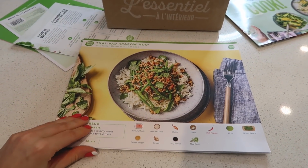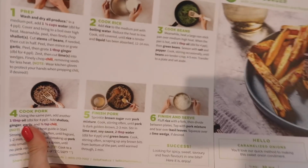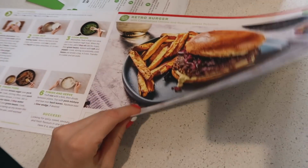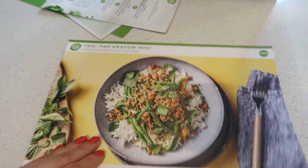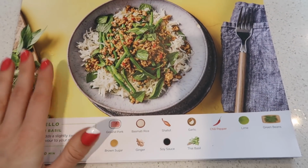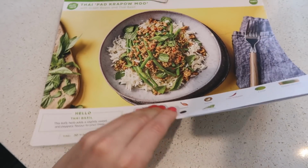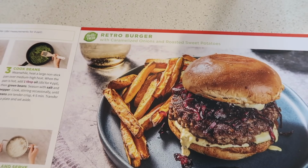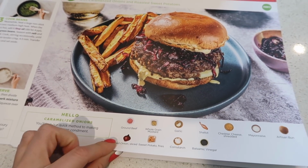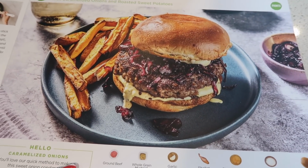My box came with 3 meals, and these are the different meal cards that it came with. I love the pictures on here and just how much this looks so good. Just how easy the instructions are to follow. This is the Thai pad krapao mu, which is what I'm gonna make tonight because it has pork in it, and I don't eat pork very much because I honestly don't know how to cook it, so I'm really excited to learn. This box also came with the retro burger here, which is cool because I also don't really cook burgers for myself because I don't know how, and this looks really cool.